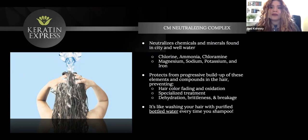So to sum it up, the best way I like to think of it is to imagine having your hair washed with a bottle of water. It's filtered, it's clean. You're not going to have to worry about any of those extra chemicals in your hair. I hope this is making sense.